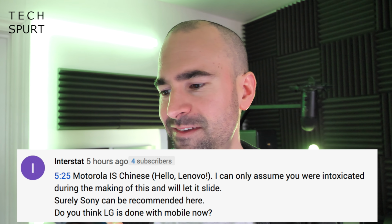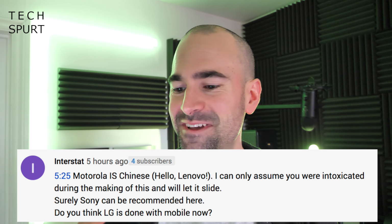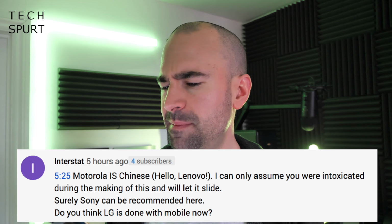Motorola is Chinese. Hello, Lenovo. I can only assume you're intoxicated during the making of this, and we'll let it slide. Yeah, alright, Captain Pedantic. So yes, Motorola is now owned by Lenovo, which is Chinese, so I guess that technically makes them Chinese. I just love the irony that Motorola is actually still trying to break into the North American market really hard these days, despite the fact that they were originally North American. Oh, cruel fate.